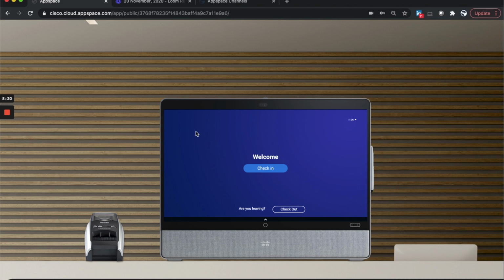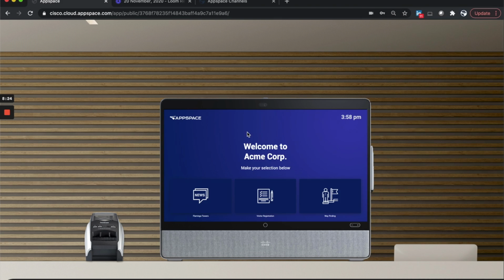Let's head back to our Desk Pro for a minute. I'm going to head back to the kiosk mode. As you can see, you can also access company news and also wayfinding services from that device. Now let's head to our meeting. I'm going to go over to the elevator area.